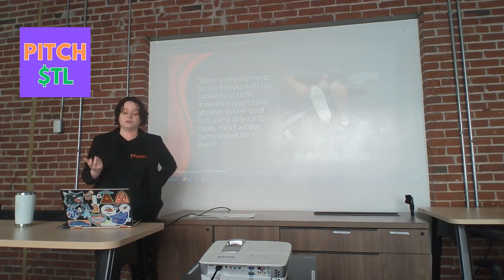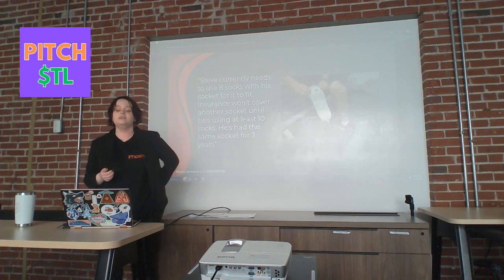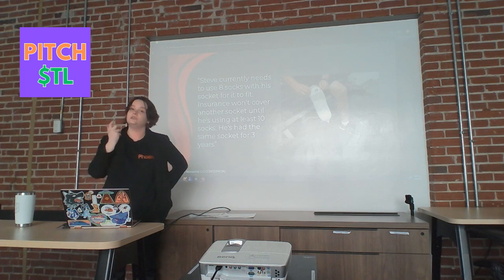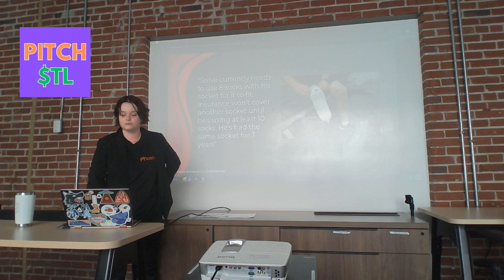Above is an excerpt from our customer interviews. This patient was operating an ill-fitting socket for years. This terrible and absurd practice had this patient putting on 8 socks daily. It was only when he was experiencing such discomfort that he required 10 socks, only then would insurance cover a new socket for him. He'd been using the same socket for 3 years.